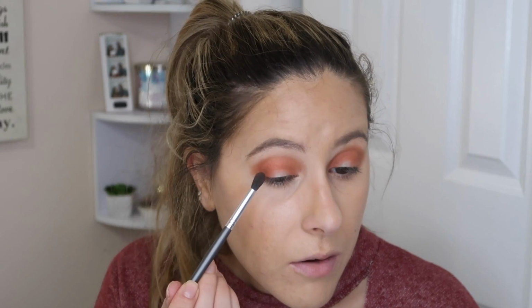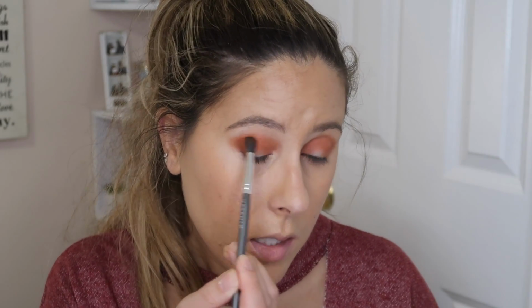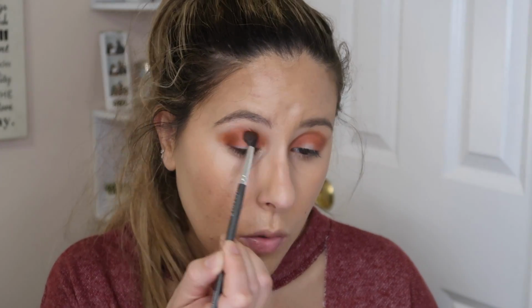Okay, so next I'm going in with my Fitsanti. This is the contour eyeshadow brush. This is the number 4. And I'm going to go ahead and take this brown shade and I'm just going to put that on the outer portions of my eye just to add in some dimension and bring out some color. So I'm just stamping this on and then I'm bringing it just about halfway on to my eye and I'm just blending that in to the crease because I just want to deepen out the outer portion of my eye.